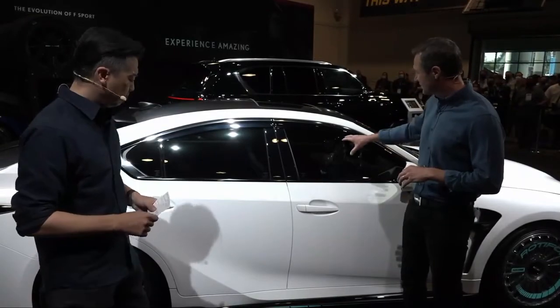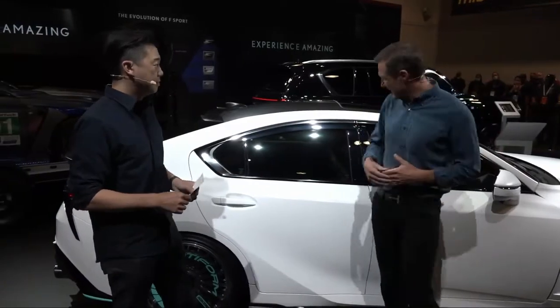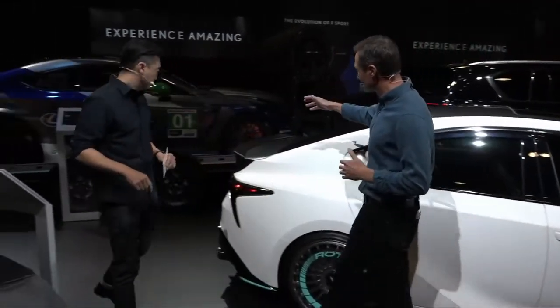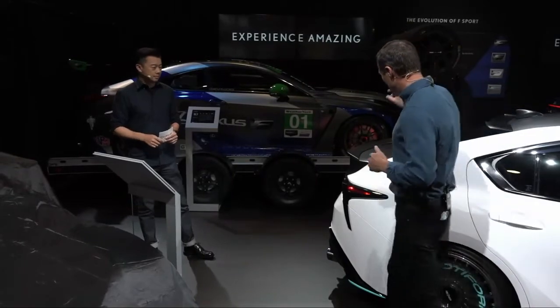Pay attention to the Sparco seats inside. They're all new, color matched. The stitching's perfect. It looks like a factory option, with carbon fiber backing. And then speaking of carbon fiber, world exclusive on the IS carbon fiber trunk. We've got a carbon fiber hood as well for weight savings.